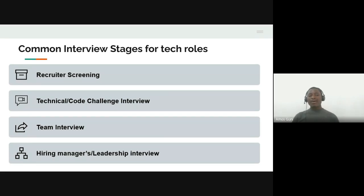And then after that, you have a team interview where you're meeting people that would be your teammates or people that you will be working very closely with. And then finally, you have a leadership interview or a hiring manager's interview. So these are the 4 stages that I personally think, and there could be more, but these are the 4 things that I think if you prepare very well in them, then you'll be adequately prepared to face any other person or any other stage that might be added into it.